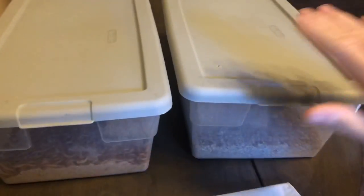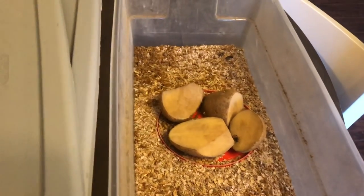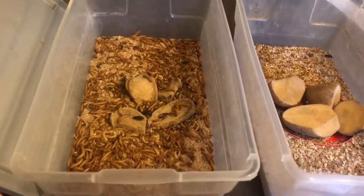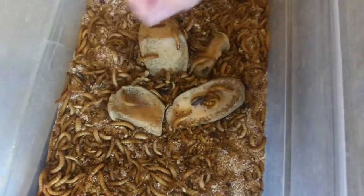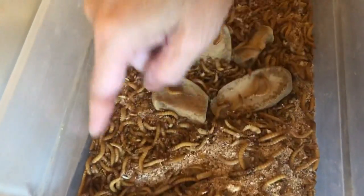All right, so it's time to check on the mealworms. We'll look at this one first. I do have some darkling beetles in there, which is good, and their potatoes look okay. So they look good. Let's check out the mealworms. Oh, bunch of mealworms, and we got some darkling beetles. They look like they need new potatoes. So let's see. Put the beetles over here, and this one. Only a couple.